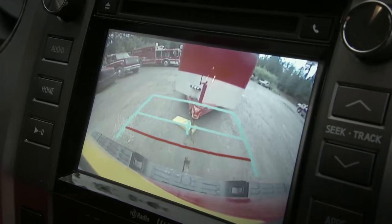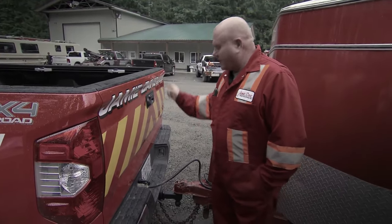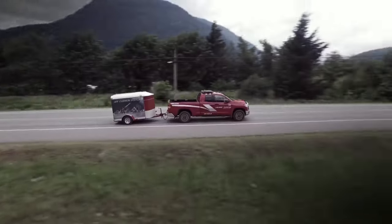Beautiful option for the truck is the camera in the back. You see that I just backed right into here once, so I can see my hookup points right through that camera. I haven't been here 3 minutes, and we've hooked up the Tundra, and I'm ready to go.